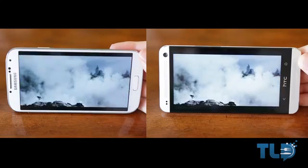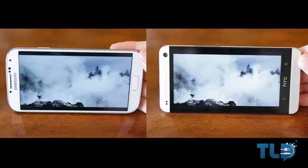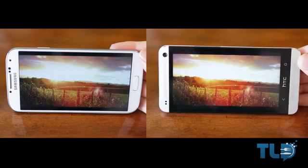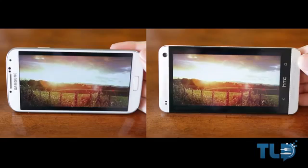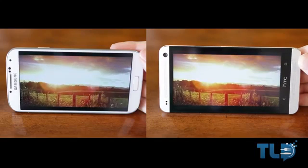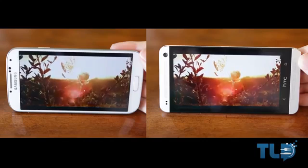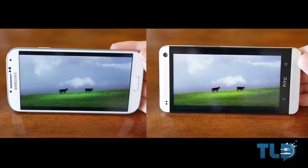And the Galaxy S4 is kind of like an over-the-top set of speakers. Maybe they enhance the bass, enhance the treble, kind of tricking your mind into thinking it sounds better, or again, in this case, looks better. But for me, it's a little too over-the-top, a little too saturated, and I definitely prefer the color accuracy on the HTC One. But again, not saying the Galaxy S4 is bad by any means.